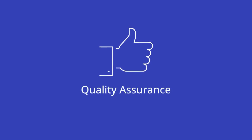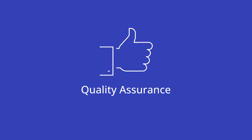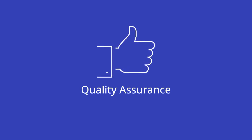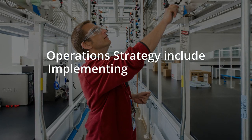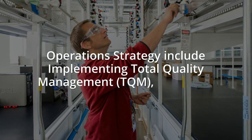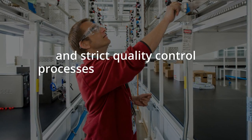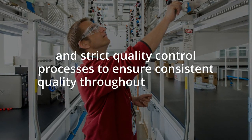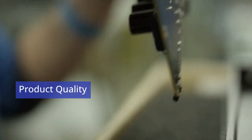Example 2. Quality assurance. A business aims to enhance product quality to improve customer satisfaction and loyalty. Operations strategy includes implementing total quality management (TQM), Six Sigma, and strict quality control processes to ensure consistent quality throughout production. For example, Apple focuses on product quality by maintaining stringent quality control throughout design and manufacturing.